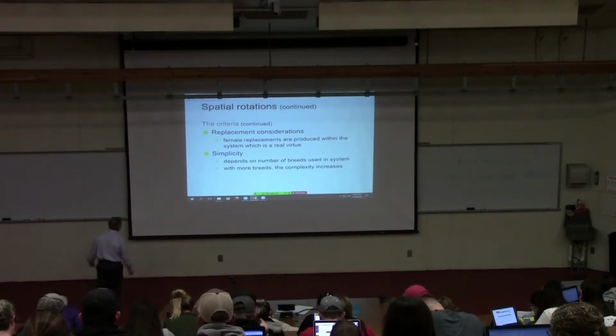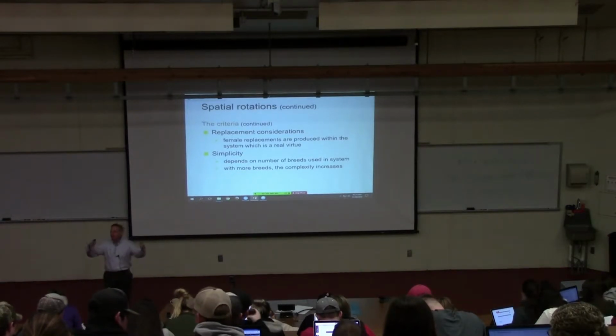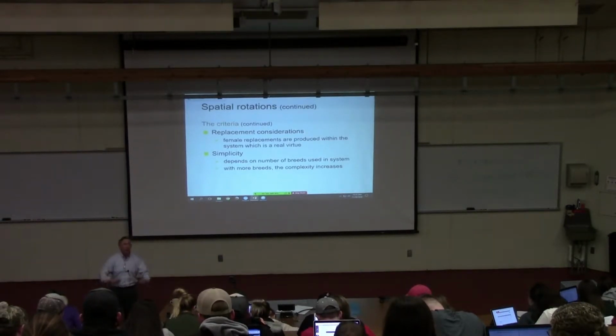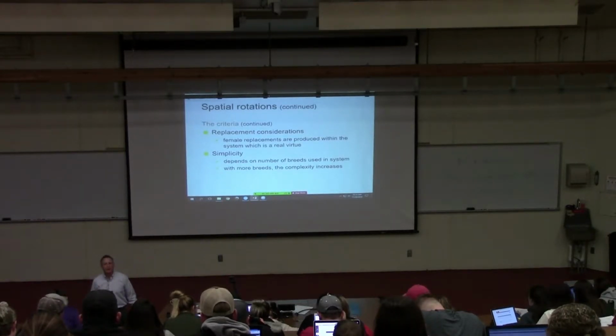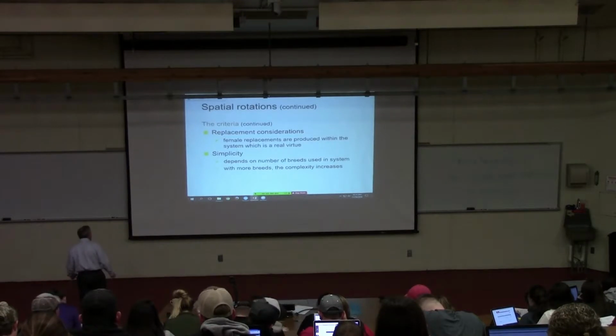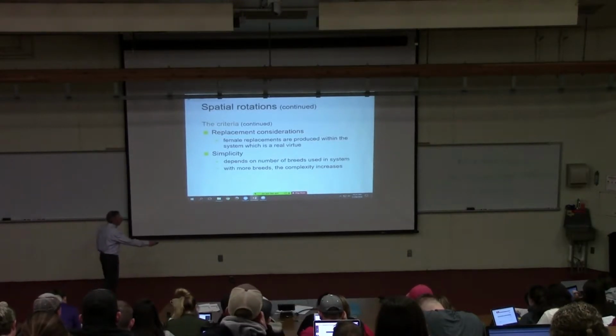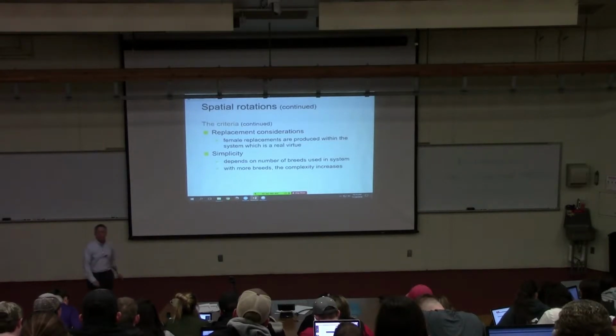Simplicity, well, it depends on how many breeds. If you have two breeds, pretty straightforward. Three breeds gets a little bit more complicated. If you get four or five, it gets to be pretty much a mess to try to keep it all straight. All you need is a fence to get knocked down and you're done for, okay? So it gets more complicated as you have more breeds. But by having more breeds, you do retain more of that hybrid vigor. That's the trade-off. Okay. So spatial rotations. Any questions on those?